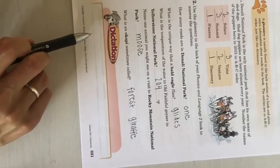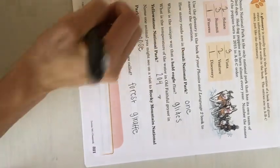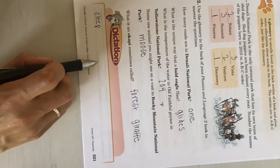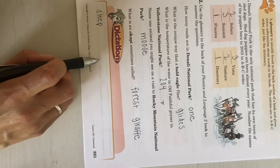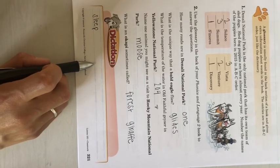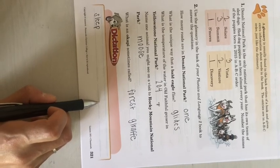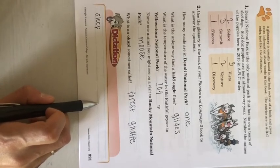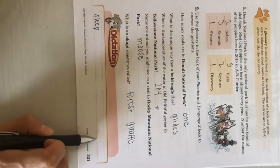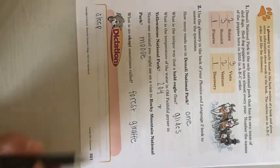So, if I said sleeping, what is the root word in sleeping? Sleep. The next one. Camped. Write the root word for camped. Camped. The third one, colorful. Write the root word for colorful. Colorful. And the last one, rocky. Write the root word for rocky. Rocky.